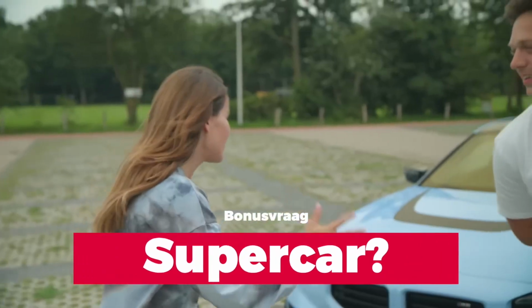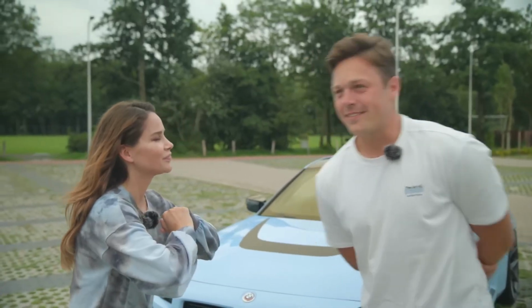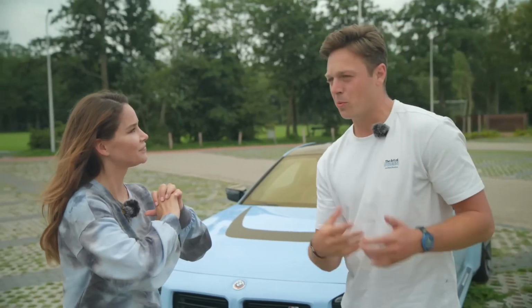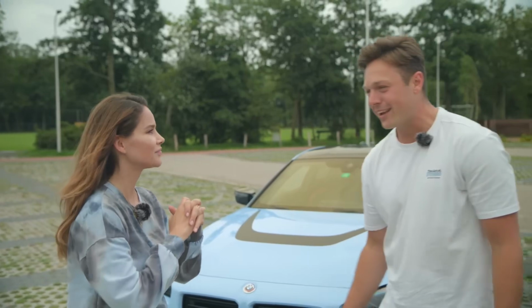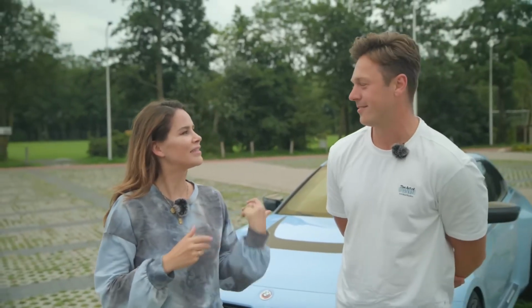I wonder, is this actually a supercar? No, I don't think so. I think it's a car you can use every day. But the moment you drive that car on the track, you can beat a lot of supercars. Keep up with them. It's actually a very usable supercar. That's how you should see it. But actually it's not.